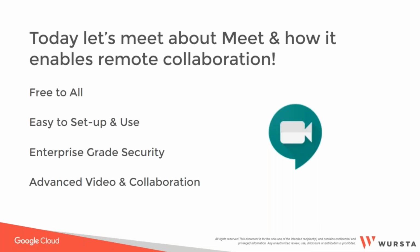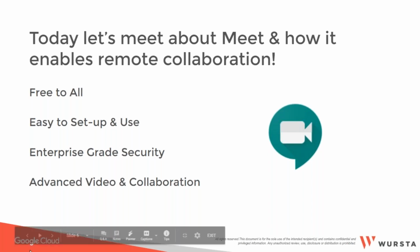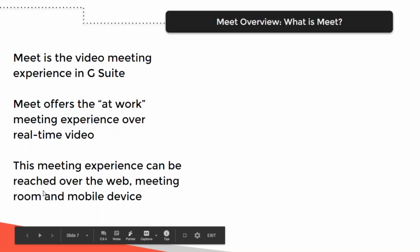Now, today we're going to talk about Meet specifically. This is the video conferencing tool built into G Suite, and Meet offers face-to-face video meetings to help keep teams connected while you're working from home, working remotely, working really anywhere. And we'll be taking a look at some specific aspects of Meet today around ease of use, security, and collaboration.